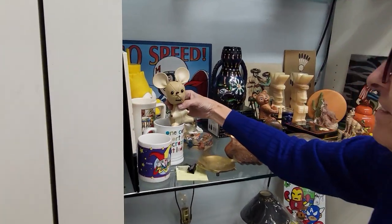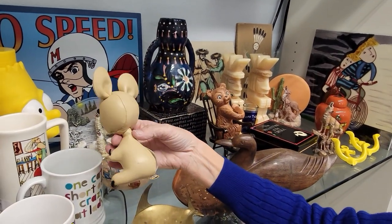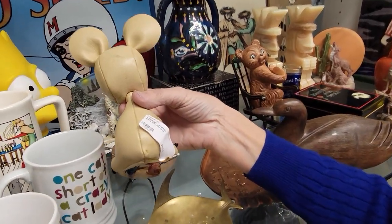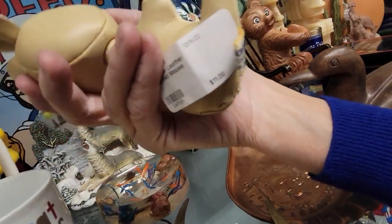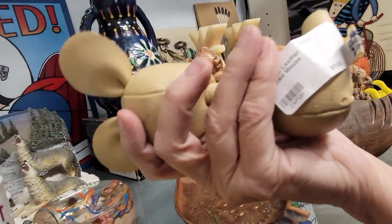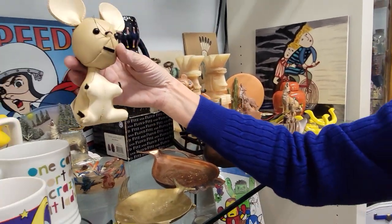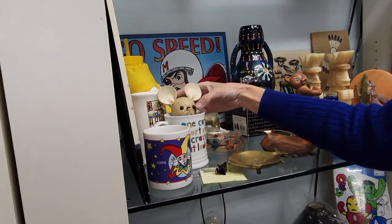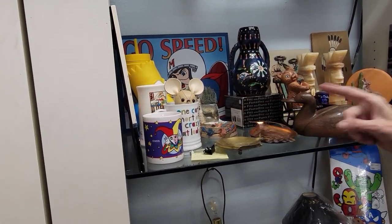All right. I saw this guy the other day and fell in love with him. I think he might be a Dream Pets, although I don't know if they made the Dream Pets in leather. I'm still kind of smitten with him. He's got a tag. He's a Dakin. Dakin? How do you say it? I might have to look him up because I really do love him. I'm glad he's not in the trap. Just saying.